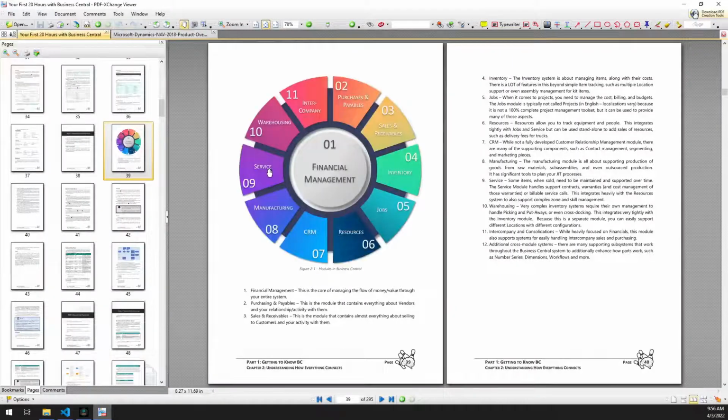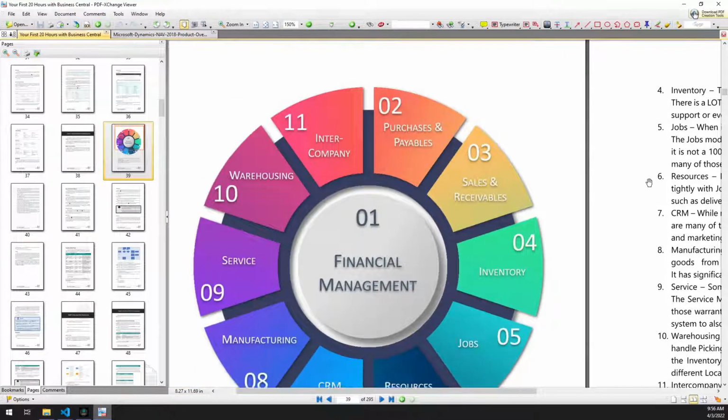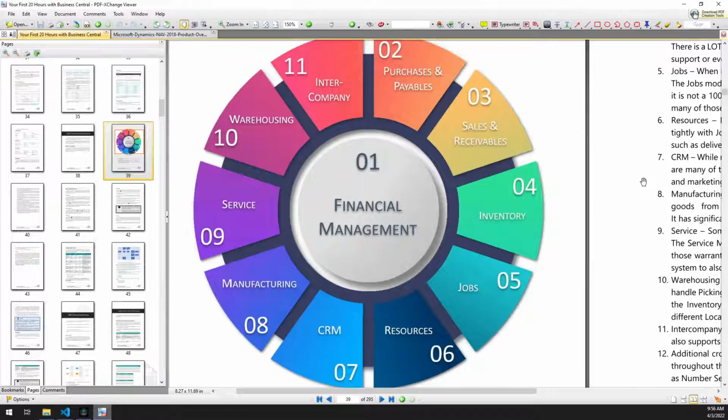So in that vein of things, let's talk a little bit about some of the don't know stuff. For those of you who are just listening in audio, I am showing a diagram of some of the different parts of Business Central. This is an infographic I made for your first 20 hours with Business Central. It is just kind of outlining the different modules of the system. And I bring this up because there are lots of different pieces to Business Central as a product that maybe you don't know are in here.